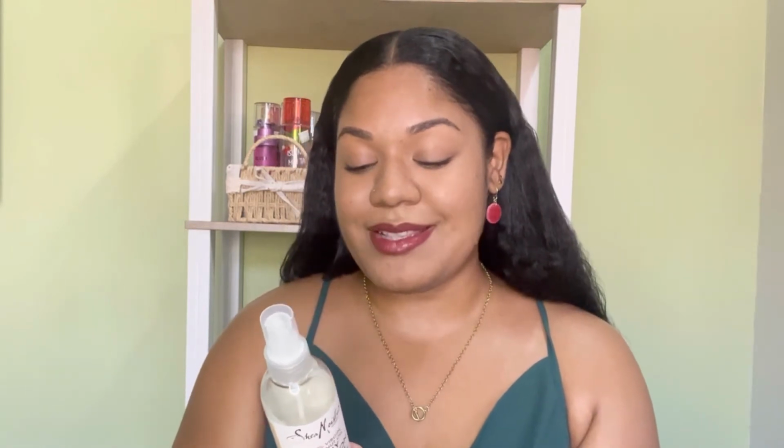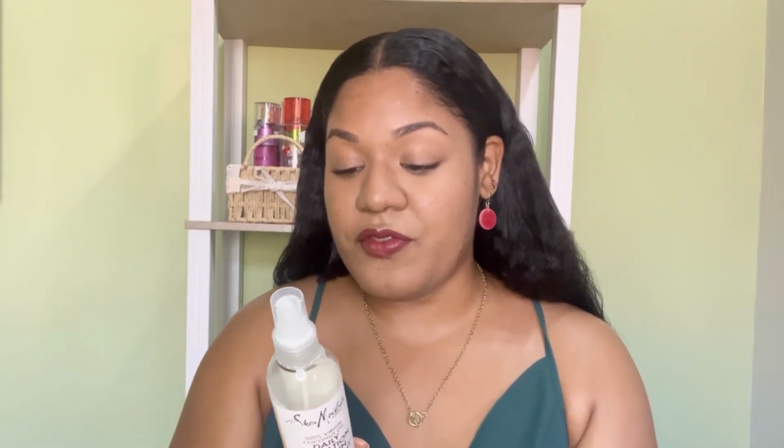The next product that I'm going to be talking about is the Shea Moisture 100% Virgin Coconut Oil Daily Hydration Leave-In Treatment. This is it here. The description reads, soften hair and improve manageability with this lightweight leave-in treatment. Enriched with 100% virgin coconut oil, coconut milk, acacia Senegal, and fair trade shea butter. This restorative formula helps to rehydrate and detangle while reducing frizz. Leaves hair wrapped in a light coastal coconut breeze.